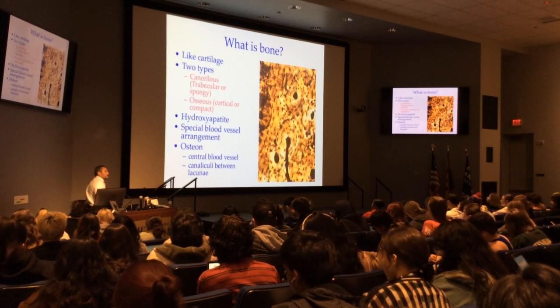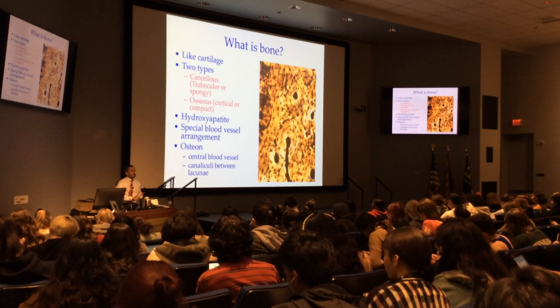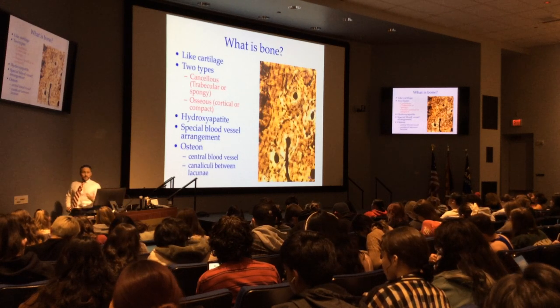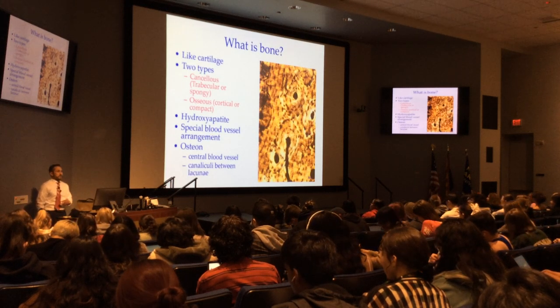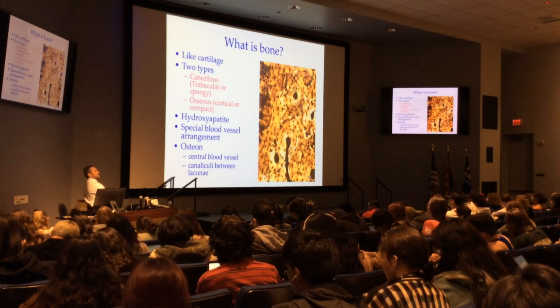Okay, so bone. Bone is a type of connective tissue. So we've talked about tendons, ligaments. We've talked about cartilage, a lot of matrix, fewer cells. Bone is a connective tissue? Absolutely. It's matrix-rich, cell-poor. There's more extracellular matrix stuff.